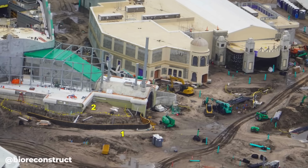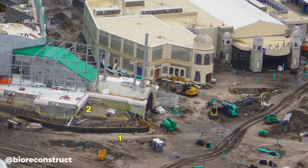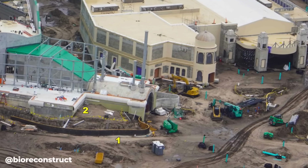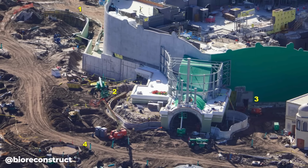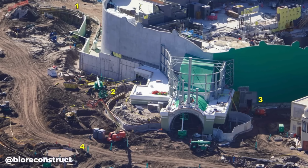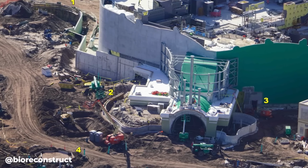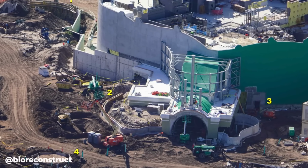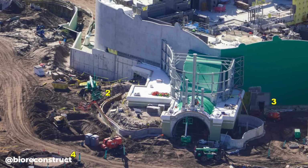Now, over at the entrance portal to Super Nintendo World, we can see at 1, concrete forms for a garden wall, and at 2 is trim mold theming being placed. In another view of the entrance portal, we can see at 1 and 2 concrete walls in progress. At 3, we have the exit from the land, and at 4 are more of these octagon-shaped foundations we've been seeing in other areas of Epic Universe that we are unsure of what these are for.